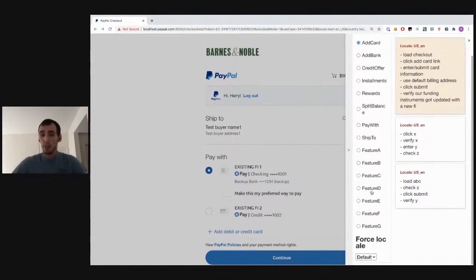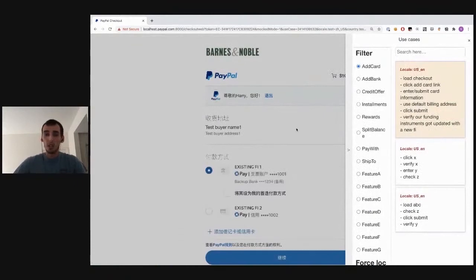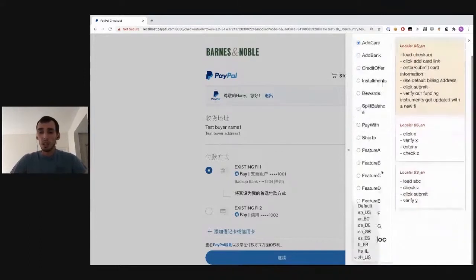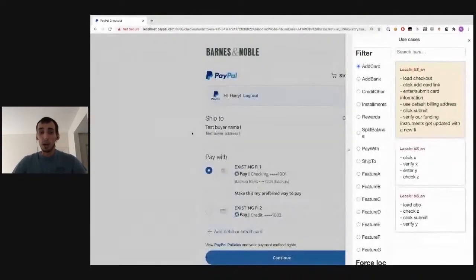We could also force some locale. Let's say we want to test how this use case is going to look in Chinese. So we're going to select Chinese. And now our use case is loaded with the Chinese locale, with the language. And we can verify if some text is not working or something like this.